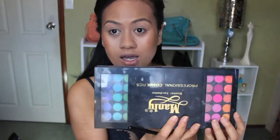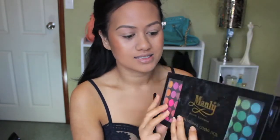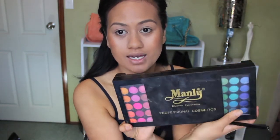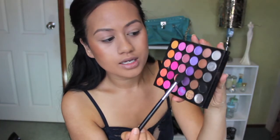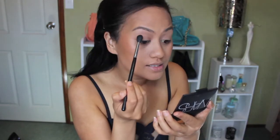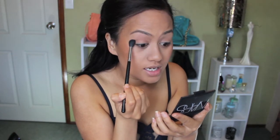So I'm going to go in with my Manly palette, which looks like this, and I can't remember how much it cost. I think it was like $50 something, but you get 180 shades. I really like the neutral colours of them, so I'll show you guys what I'm going in with for my transition colour. I'm going to go in with this reddish brown colour here and apply it to my crease. Well, actually, no. I'm going to apply it just above my crease.